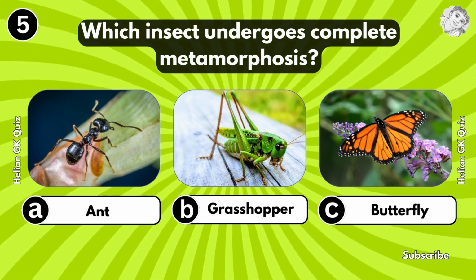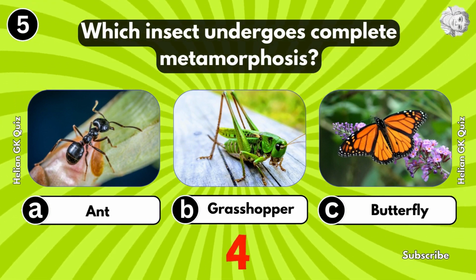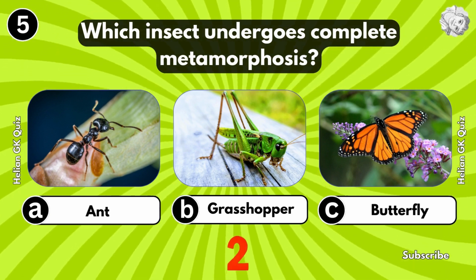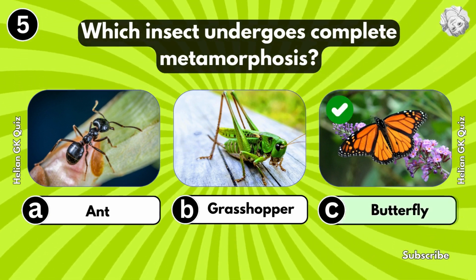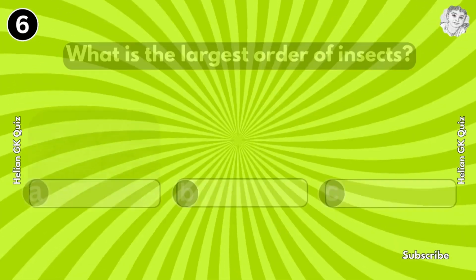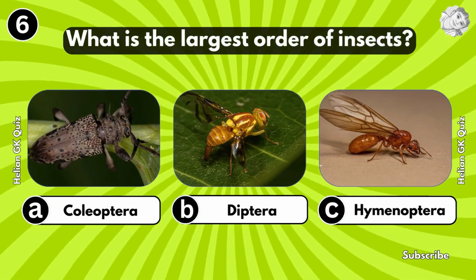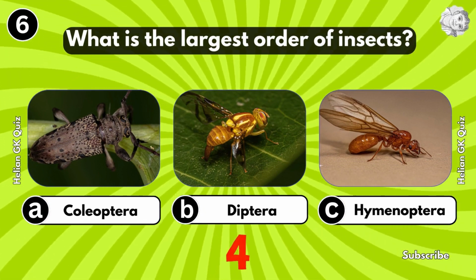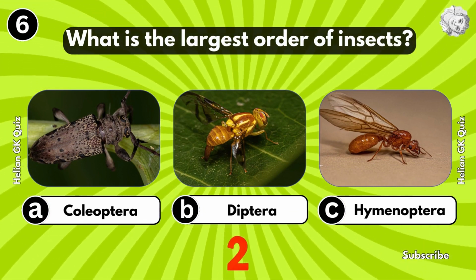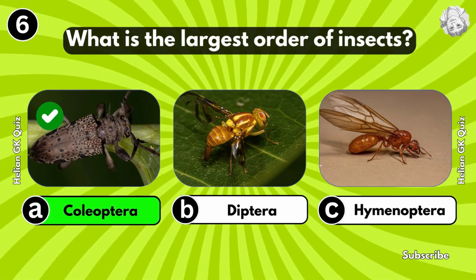Which insect undergoes complete metamorphosis? Correct answer is butterfly. What is the largest order of insects? Coleoptera.